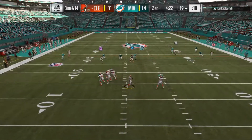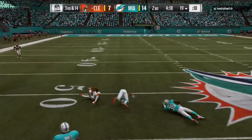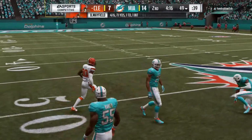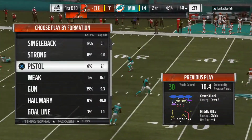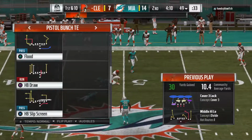Third and long for Mayfield. And he's got his man. That's Landry. And he takes this one just shy of midfield all the way to the 49. Give him 30 yards there.